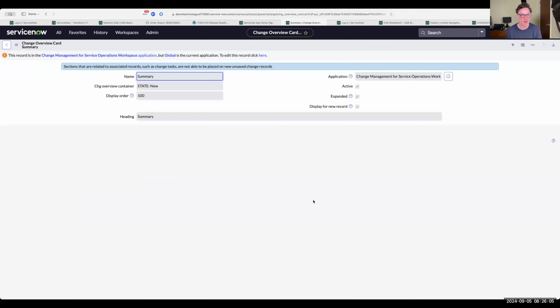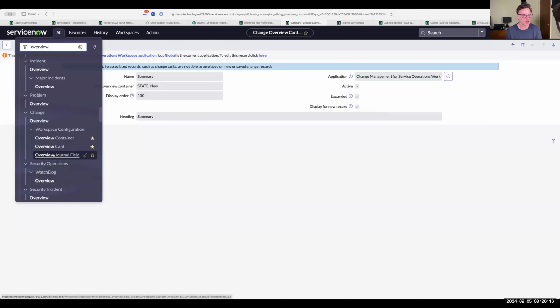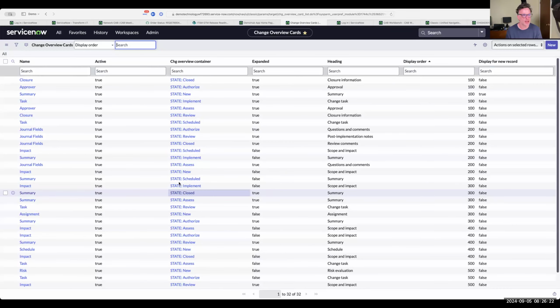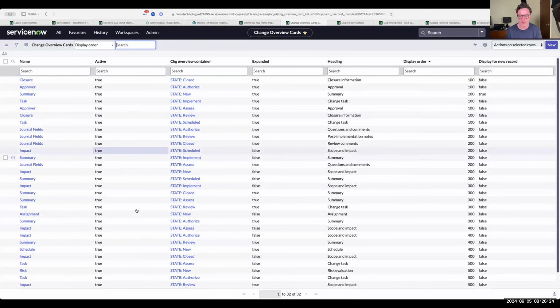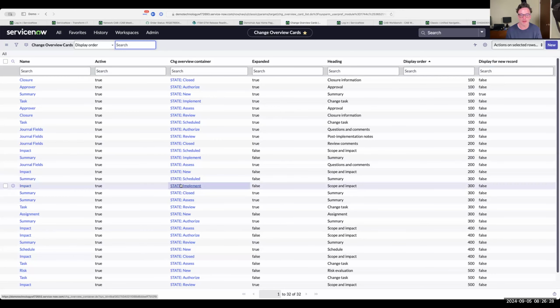So you can see in here, we're pointing it towards the summary state, and the new state is showing us that particular page will appear at that particular time in the change request. And you can see in here, we have different change overview cards, again, out of the box, that you can assign to different states in the change process. So this allows us to make the change overview configurable.